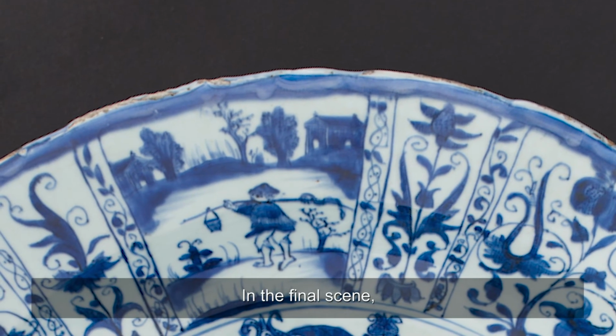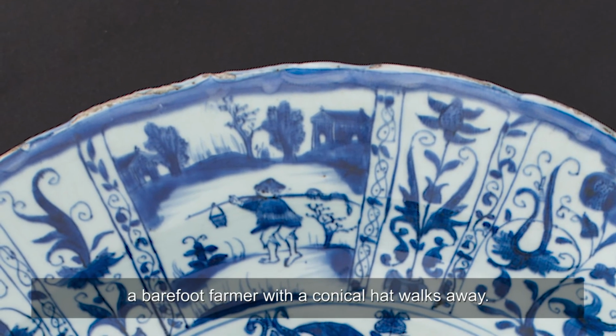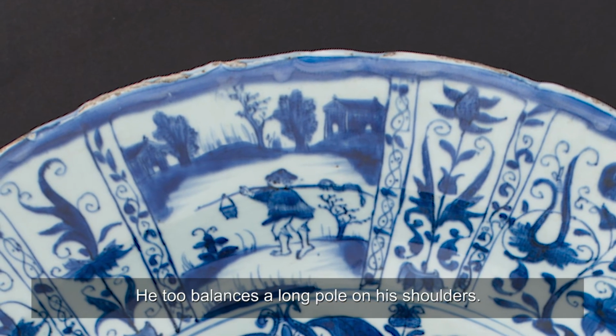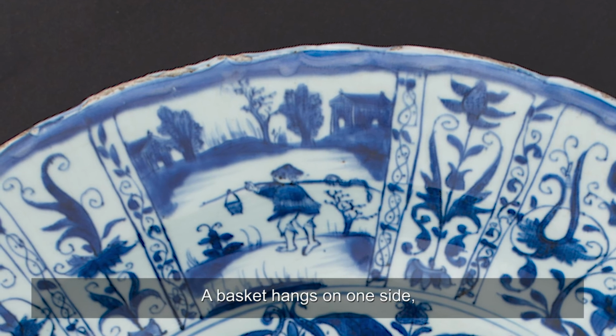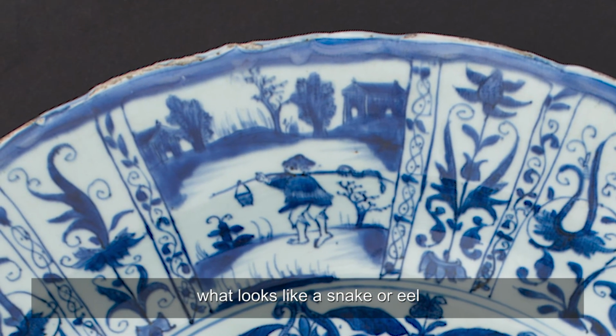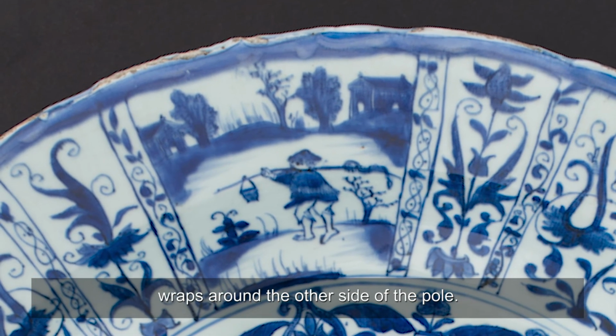In the final scene, a barefoot farmer with a conical hat walks away. He too balances a long pole on his shoulders. A basket hangs on one side. What looks like a snake or eel wraps around the other side of the pole.